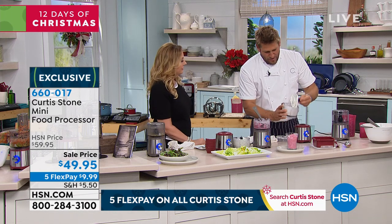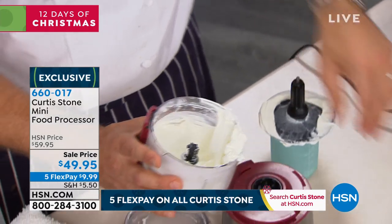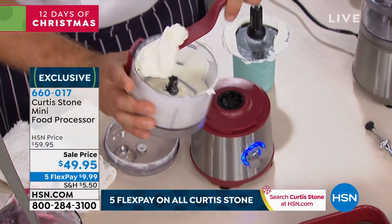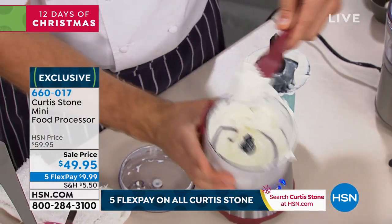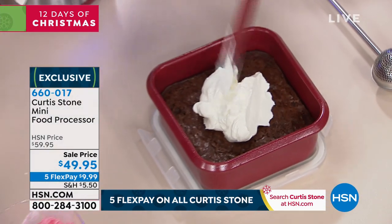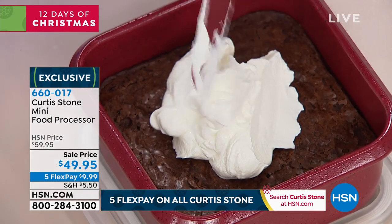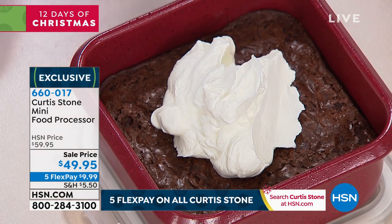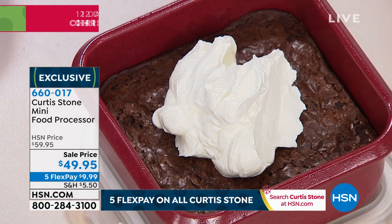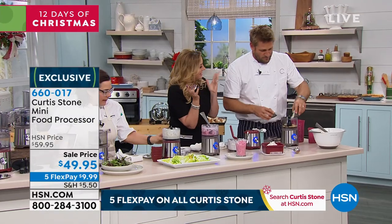I like to add a little vanilla. Oh, yeah, nice. Cream chantilly, we call that. So then check that out. See how quickly and easily you'll be able to whip cream. Beautiful. In two seconds. And that's really good in coffee with some Kahlua and then a little whipped cream on top. Yum. Isn't that delicious.